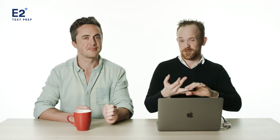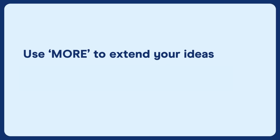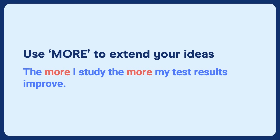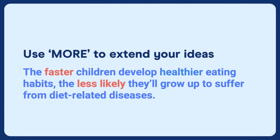It's going to help you with your grammar and it's gonna help you with your pronunciation as well. Use more to extend your ideas. The more I study, the more my test results improve. The more we invest in energy research, the sooner we can start solving global warming. The faster children develop healthier eating habits, the less likely they'll grow up to suffer from diet-related diseases.